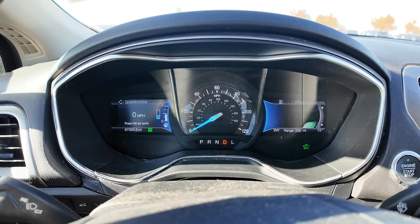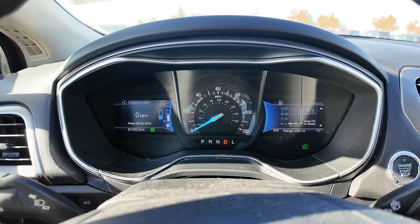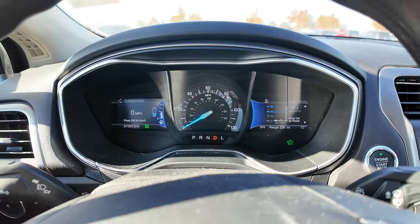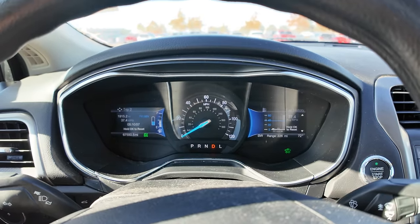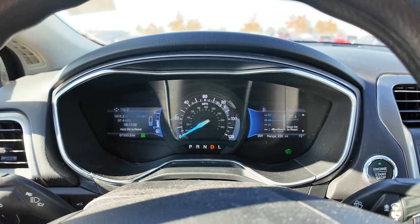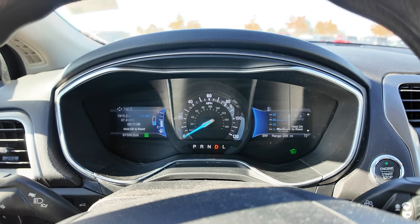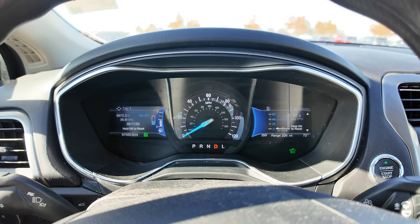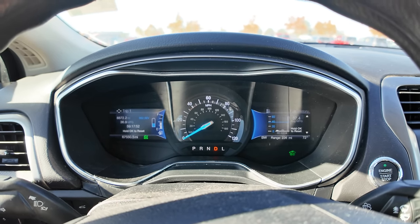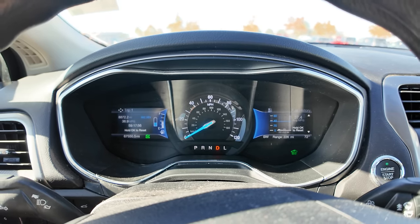37.4. All right, not gonna lie, that's really good. 37.4. Not too shabby. And that's over the last 1,915 miles. That's not bad at all. That's really not bad at all. And over the last 10,000 miles, it's averaged 36.9 miles a gallon.